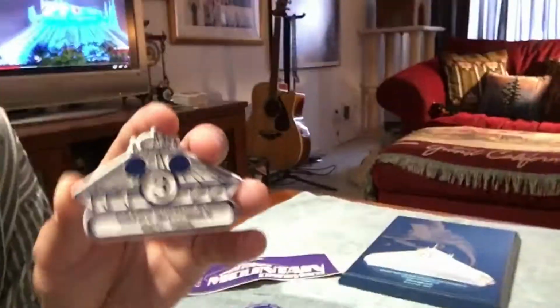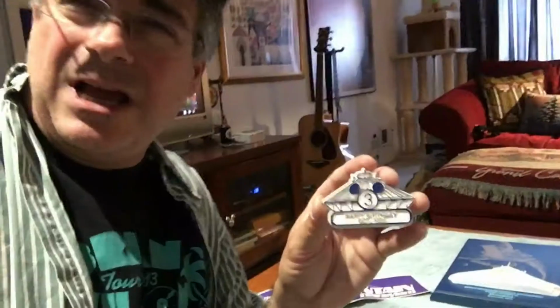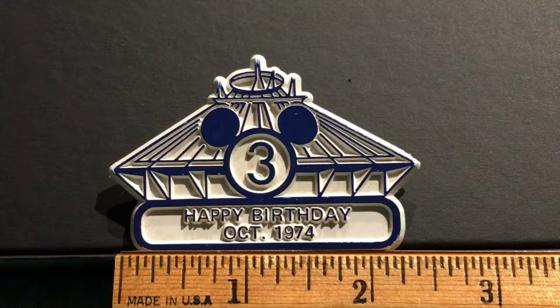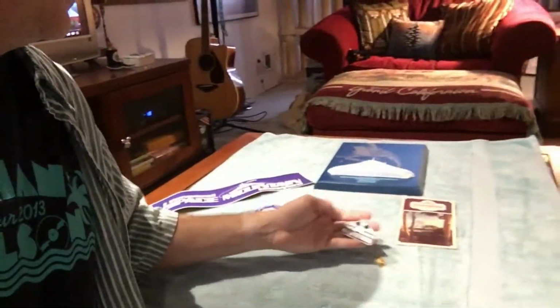Except in Walt Disney World, the cast members wore this button on October 1st, 1974. Each October 1st, the cast was given a special Happy Birthday Walt Disney World pin to wear on their uniform with their name tag. For 1974, it featured Space Mountain. It was the park's 3rd anniversary.